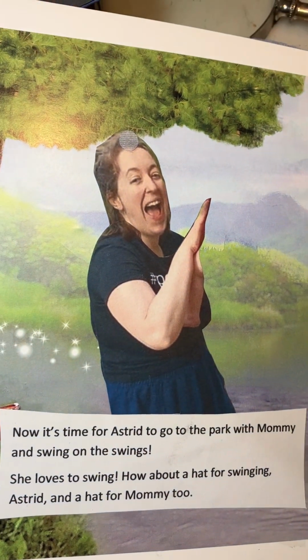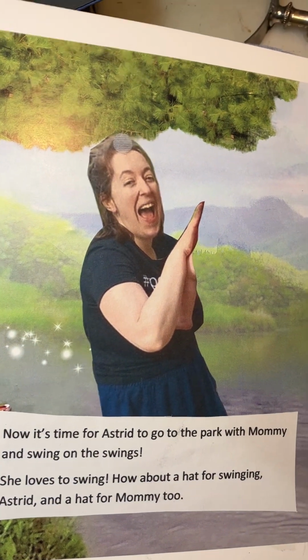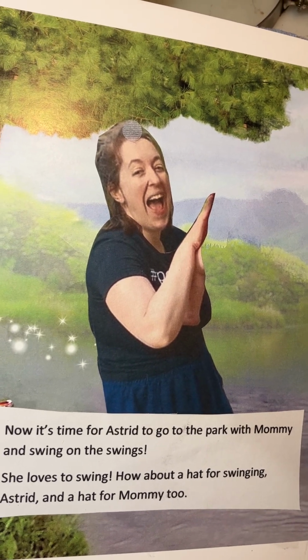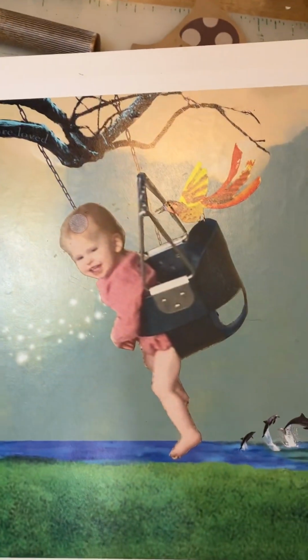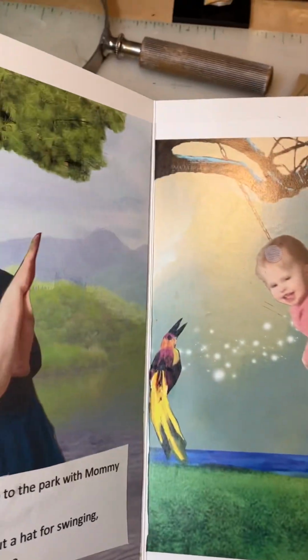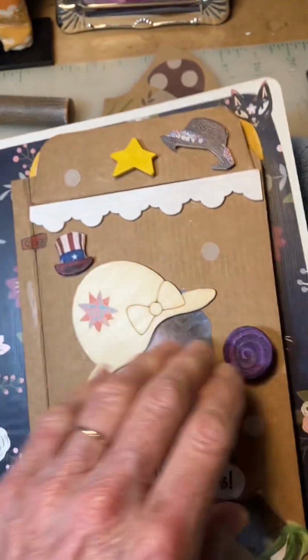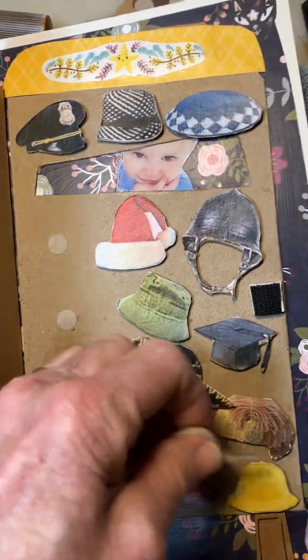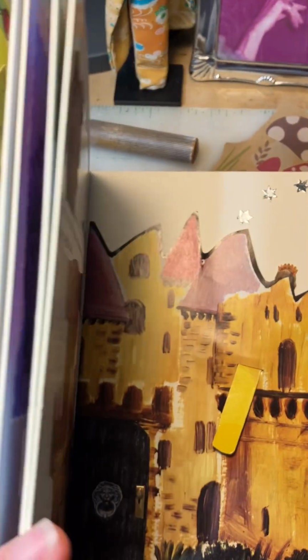Now it's time for Astrid to go to the park with Mommy and swing on the swings. She loves to swing. How about a hat for swinging, Astrid? And a hat for Mommy, too. All right, let's give Mommy a pretty hat. Ooh, that's a cute one. Let's get Mommy this one right here.